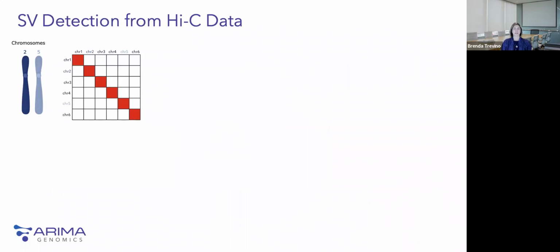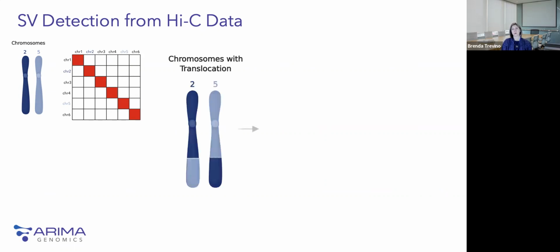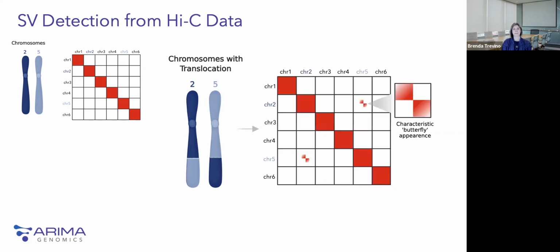So here's some data looking at chromosomes 2 and 5, which once again shows what we would expect to see from a normal karyotype. But you could ask yourself, what if there was a reciprocal translocation at chromosomes 2 and 5? What would that pattern look like on a heat map? And in fact, what we would start to see are these bow tie type patterns here, at chromosome 5 and chromosome 2 this particular appearance, and also here at chromosome 2 and 5. So you can see that this is a quick visual representation showing that there is something going on out in the interchromosomal space, indicative of gene rearrangements.